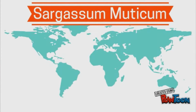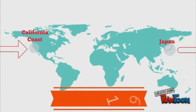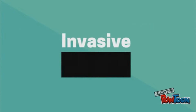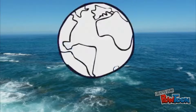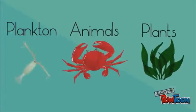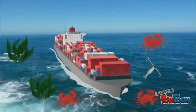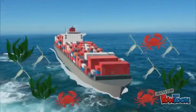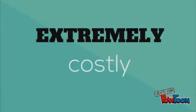Sargassum muticum is a species of brown algae from Japan that was first spotted along the California coast in 1970. Invasive species like Sargassum are a huge issue in coastal waters all around the world. New species of plankton, animals, and plants are often found as a byproduct of ballast water from cargo ship hulls and human transport mistakes.